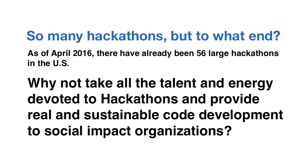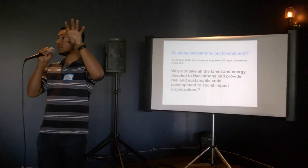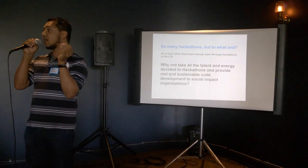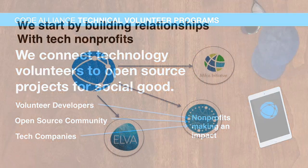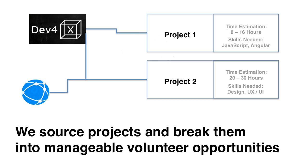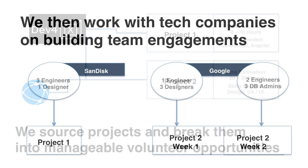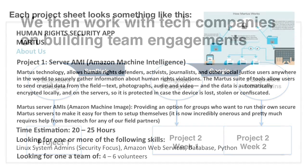CodeAlliance is trying to take the hackathon model and evolve it, and I'm gonna fly through these slides, but basically I'm trying to create consistent commitments from these tech companies to create what I'm calling an ongoing hackathon. So just really quickly, this is an example of what we show the tech companies. We connect volunteers to open source projects for social good. We build relationships with nonprofits. We source projects, breaking them into manageable opportunities. And then we get teams to work on these projects week to week.